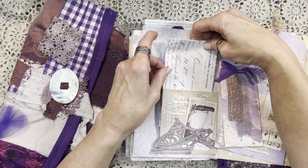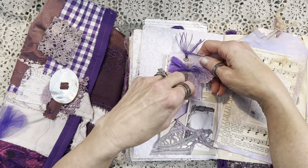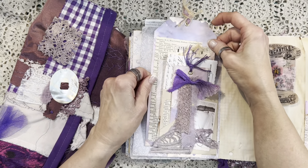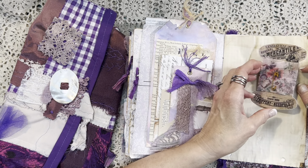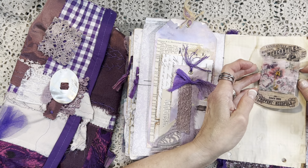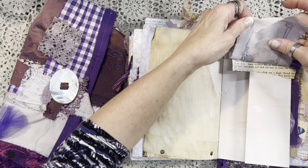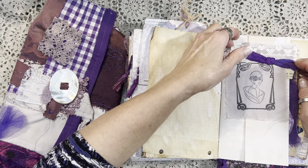I should actually do a video about that. That's one way to learn a new technique, by actually trying out some of these techniques in a video. A rusted safety pin, more of that printed tulle on a bobbin type thing. Another printed lady. I've done that sort of thing too, and I love it.